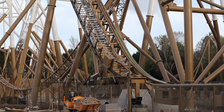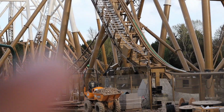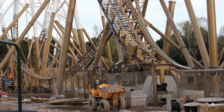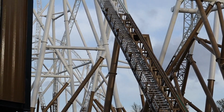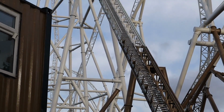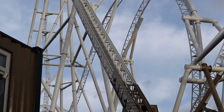And there you can see the motor for the lift hill, that's all gone into place. Down there, and even some concrete sections just there for what will be the splashdown. We've heard that the splashdown won't have a viewing platform anymore because of budget cuts, which is a bit unfortunate, but I think those are just rumours at the minute, so we'll see how those come around.